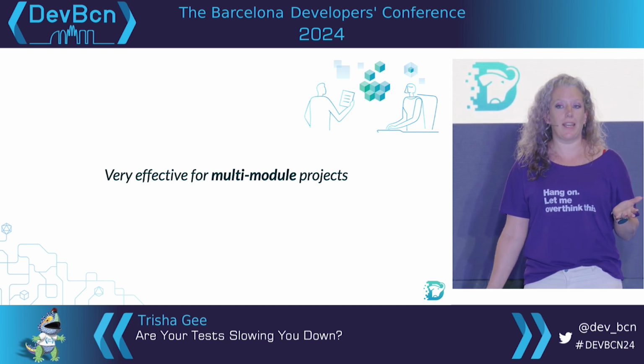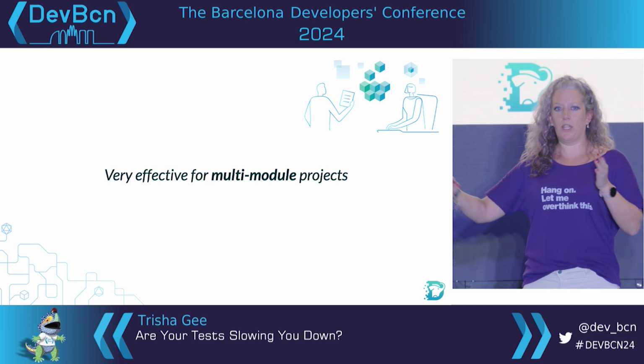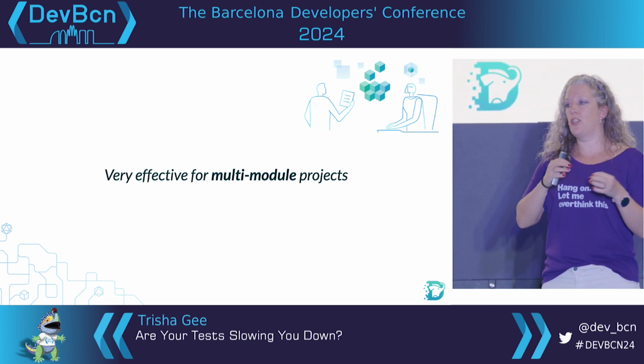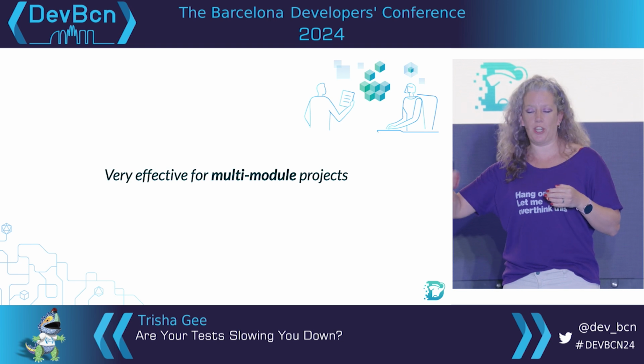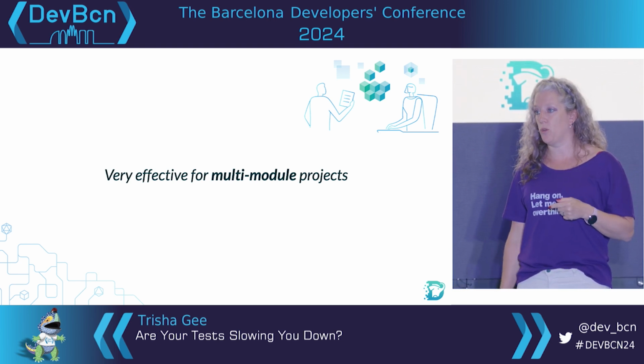So a build cache is like any other cache. Given the same inputs, you should be able to get the same output. So if I've built this module before, then I should be able to get the output, generated class files or whatever, or test results, without having to redo that whole process all over again.